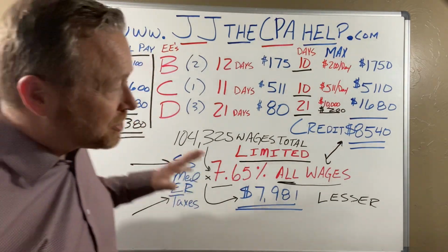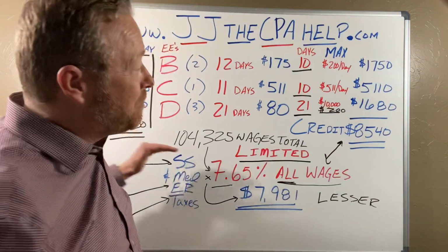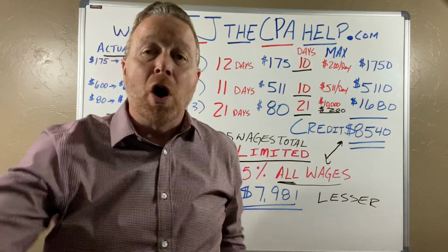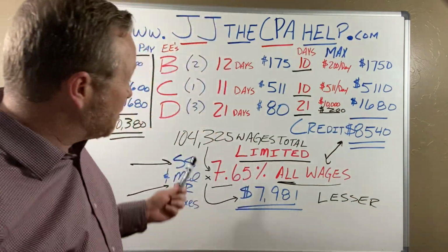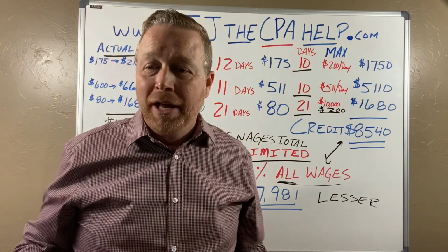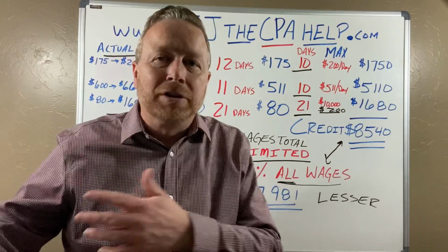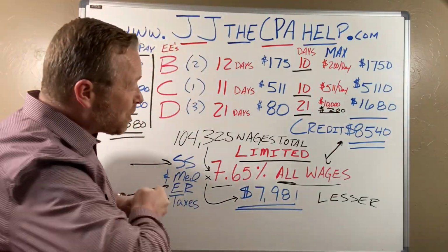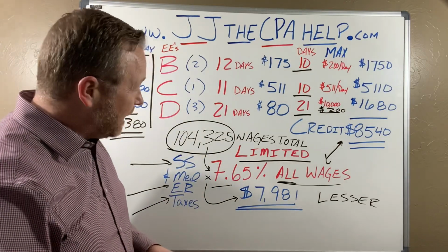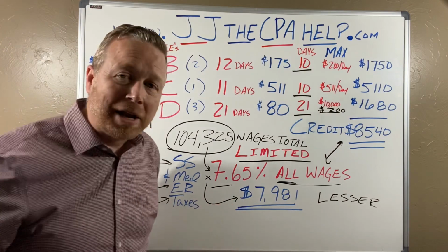So let's just take this into account. Let's just say that there was a fourth employee here that added to the credit, a fifth employee that added to the credit. So the credit continues to grow, okay? But assume it's all the same amount of payroll. If the payroll is $104,325, so if you were to take my example and instead of the owner getting $750, now you add another employee and they're getting $250 and the owner gets $500. My point is, if the total payroll for this employer is $104,325 for the quarter, that is the maximum credit they're going to get.